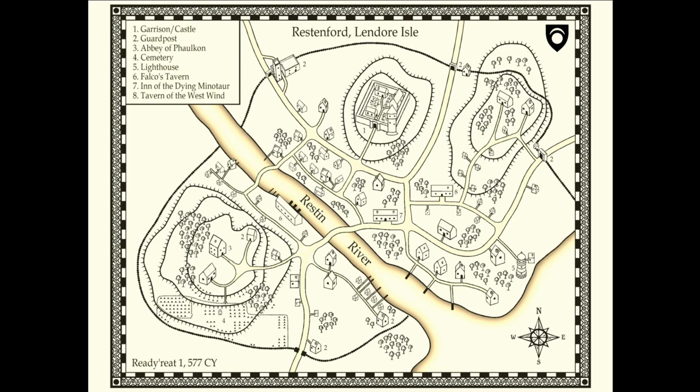Around the castle, for example, there's two circles around it representing the fact that it's on a hill. The same is true of the stuff in the northeast corner. Okay. And also the place where the abbey is. Right. The abbey's on the highest.